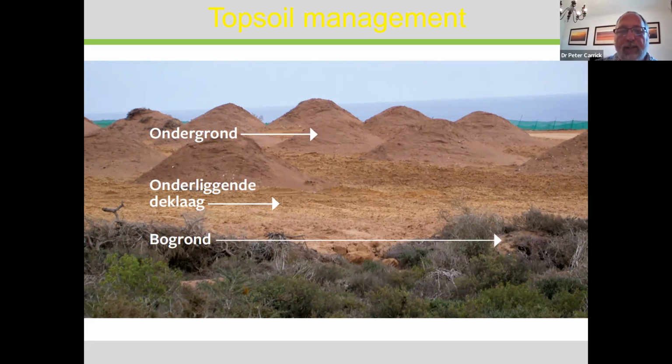If this is really well managed, and there's a number of aspects to that, I can't go into the details of all aspects of restoration in this talk, but key aspects of soil management are: store the soil in small piles, not more than 1 meter deep, and for as limited time as possible. Use immediately or up to 3 months is best. After 6 months, you're starting to get into trouble. They start to go sterile.